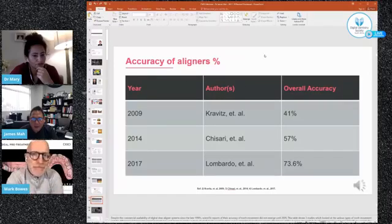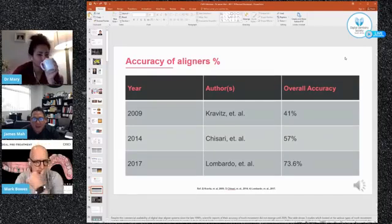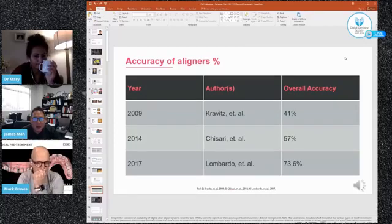Now, this is a good segue into a little bit of what else has happened with clear aligners. So we have the demand, it's always there, it's been a constant. And as I mentioned earlier, aligners have continued to advance and march ahead. There are a few studies on the accuracy of aligners in tooth movement, and I refer you to the right column. You can see what's happened over time. The accuracy of tooth movement has improved.